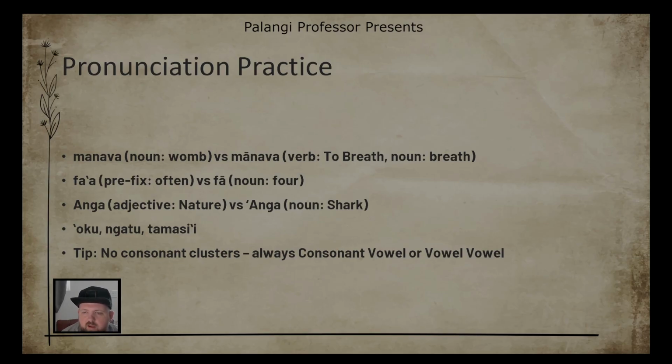Again, we talked about that. Do your best to try to practice the difference between having a glottal stop at the beginning of a word and not. But it is very difficult to learn as a non-native Tongan speaker. Three words that have some sounds in it. So we have 'oku, ngatu, and tamasi'i.